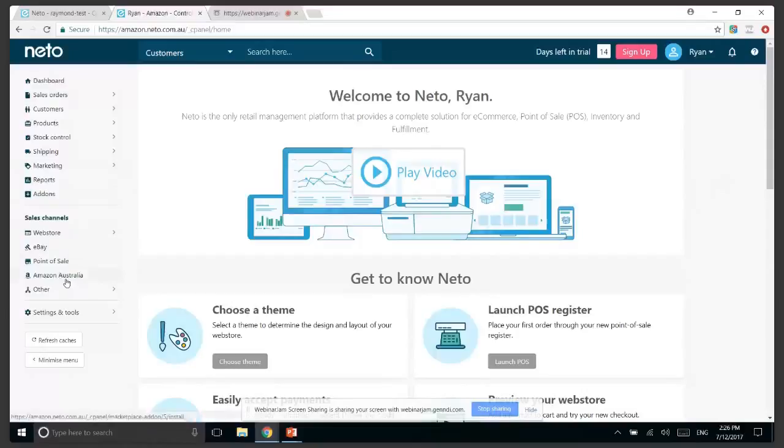And on the left, once your site has been upgraded to support Amazon Australia, you'll see a link there to Amazon Australia sales channel. If you don't see this link, please request for your site to be upgraded. We're not automatically updating all of our customers this week, given the fact that it is one of the busiest weeks for online retail of the year. We don't want to surprise anyone with anything new. But if you'd like to be upgraded, you can. It only takes a couple of hours, and you'll have the ability to link your Neto back into Amazon.